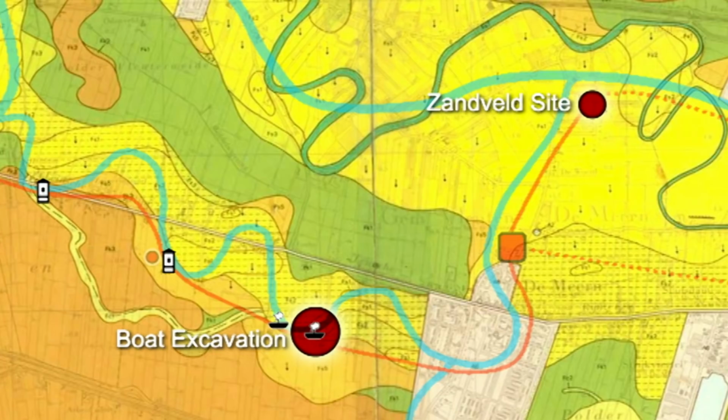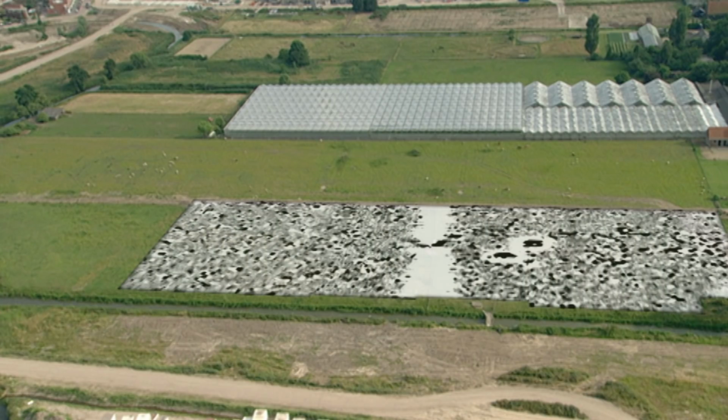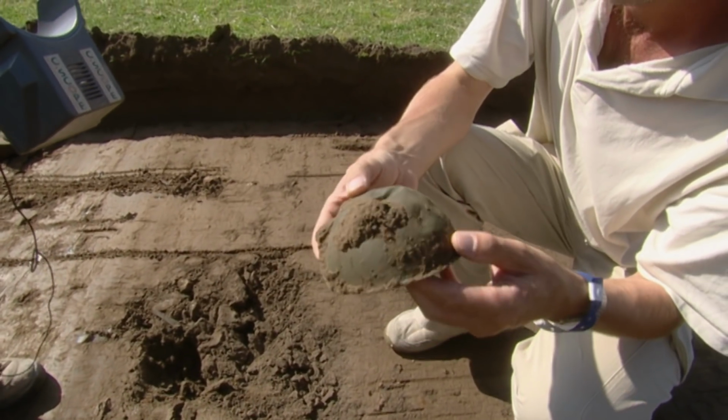Over at the Zandveld site, the news isn't good. The geophys survey hasn't revealed anything that looks obviously like a Roman fort. Worse still, having decided to investigate this intriguing blob on the plot, our one and only trench allowed in this area has revealed what looks like modern rubbish.